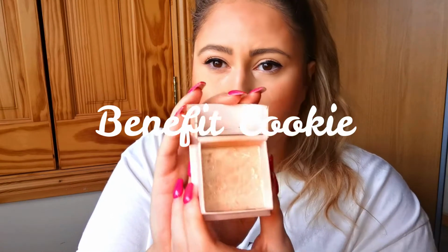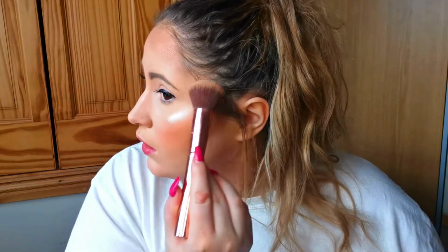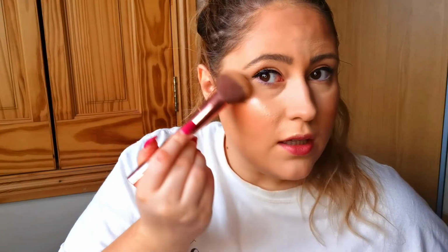Please excuse my hair, I haven't done it yet. My Benefit highlighter. This is one of my favorites. It's Cookie by Benefit. It's a bit of a pinky rose gold shade. So what I like to do is I just tap the edge of this brush like so, and then brush on the highlight like that. It's a really glowy shade. I go down the nose there, and sometimes I just use the rest of it up the top.